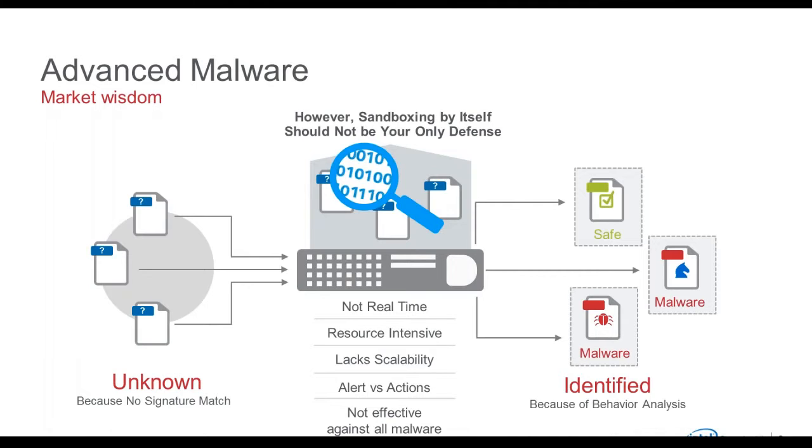And finally, the last point on here is that with a standalone sandbox solution, just the basic sandboxing technology, for the most part, it's not effective against all malware that's out there. Malware writers have come to understand that organizations are putting in these types of technologies. The sandboxing technology obviously is no longer just something that security companies are using in their research labs. It is deployed on-premise. People are using it.